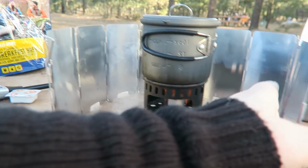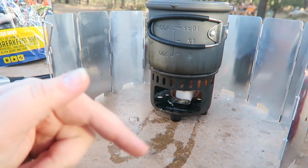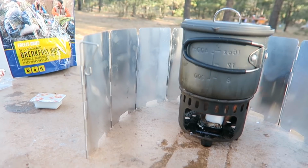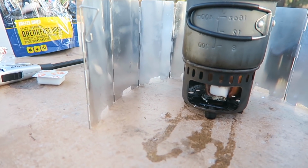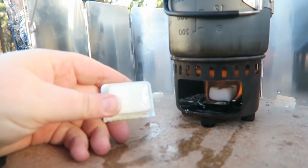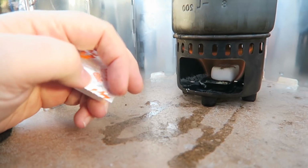And totally worth it, because a good gust, when you're trying to light it, it'll put it right out sometimes, especially when you're dealing with these guys. But yeah, I'm using solid fuel, which is what this is here, and it pretty much goes for about 8 minutes.